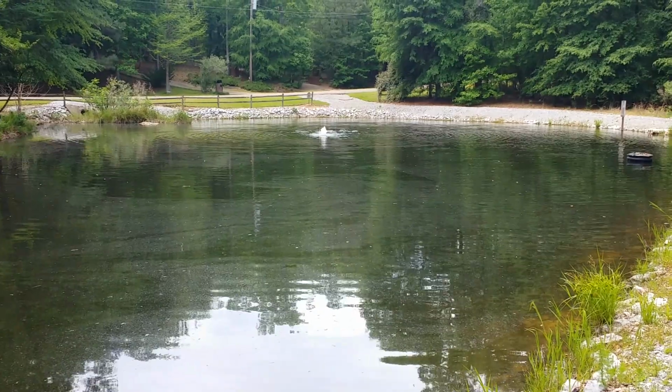Let's see if we can get a bass bed or two. There's one bass bed there. And what happens is the male makes the bed and he tries to attract the female over to lay her eggs. And it may take him a little while to attract the right female over, but he's real gentle with her. Kind of romantic. He rubs up against her, they rub tails, they circle each other, and he'll try to attract her over to the bed. He'll clear all the leaves off and get down to the sand and rock.